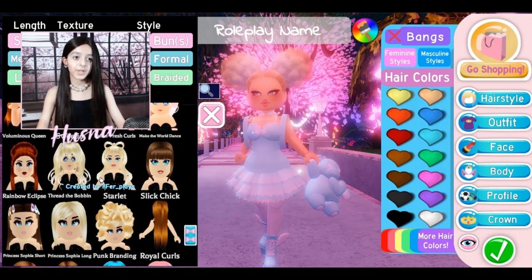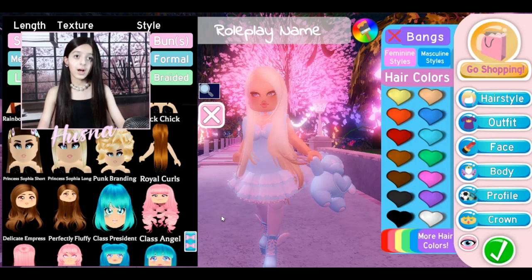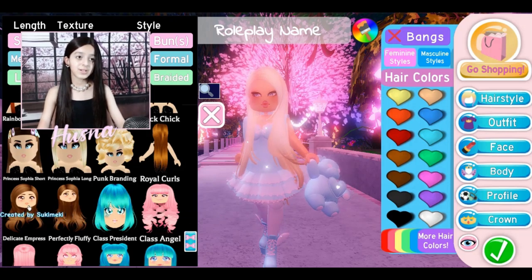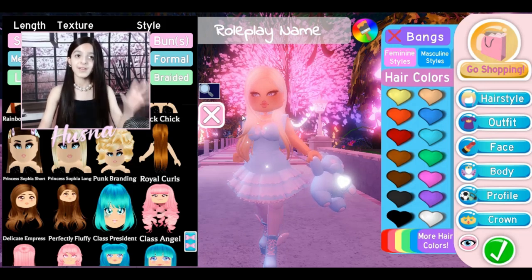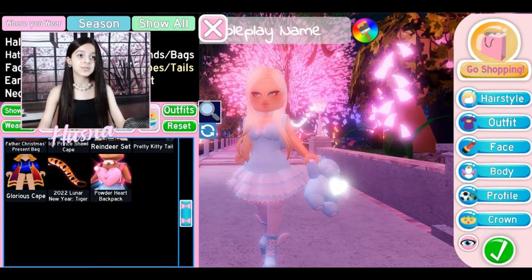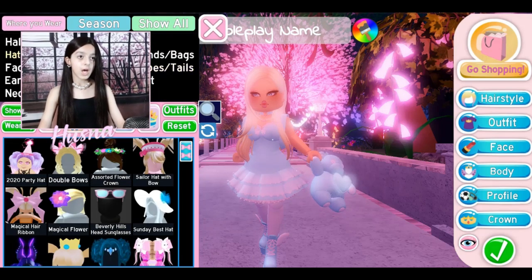Okay, so I just found my hair. It's called Princess Sophia Long. Ah, that's cute, but I think the short one, so my outfit can show more, and I also want the headphones on me too, because I never showed you all the headphones yet.